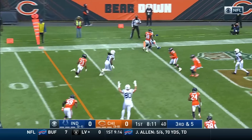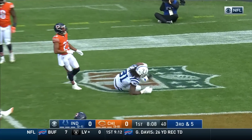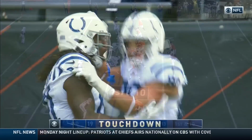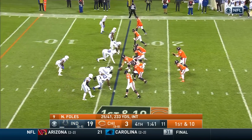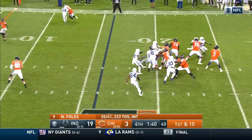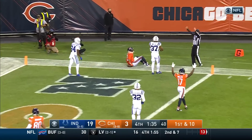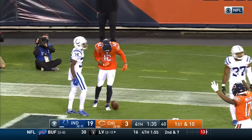That quick pass, that is complete. To the five, to the end zone. Mo Alie-Cox. Touchdown. They've had to rely on the right arm of Nick Foles the entire day. Here comes the blitz. To the end zone. Going up, grabbing the football for the touchdown is Robinson.